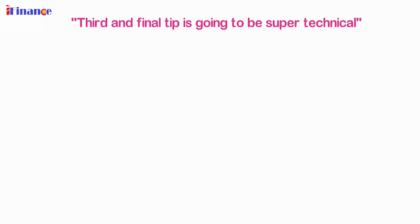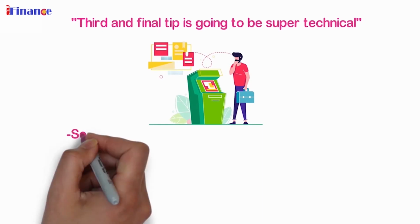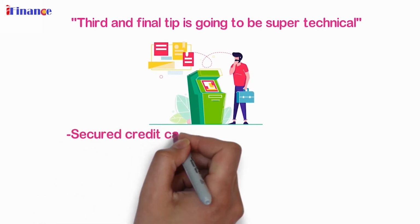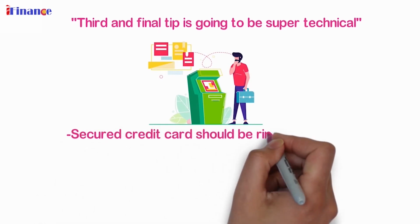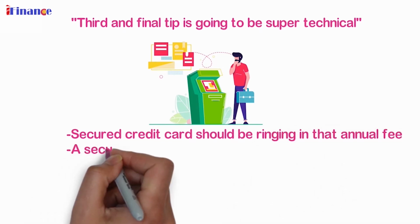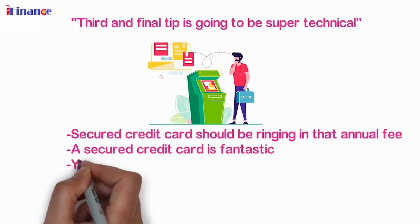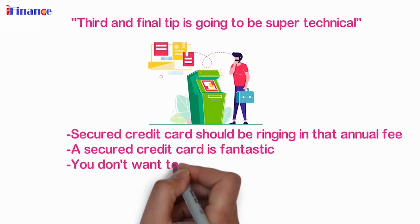So around the 11 to 12 month time frame, your very first credit card, if you got a secured credit card, should be ringing in that annual fee if they didn't already charge you up front. And honestly, a secured credit card is fantastic, but one with an annual fee is not something you're going to be keeping for the rest of your life. Because think about it, you don't want to pay $50 for the rest of your life.